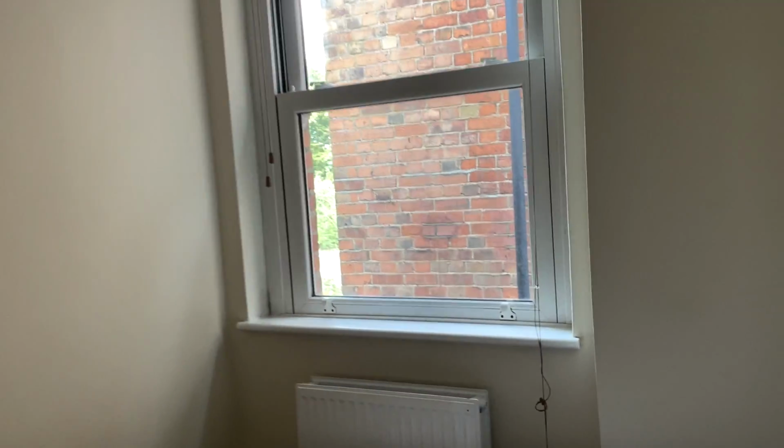There was a little bit of a disparity in the rooms. One of the rooms had a window that faced a wall. It did still get some light, but it wasn't necessarily ideal. So we had to kind of talk through that. We ended up deciding to put an offer on it.